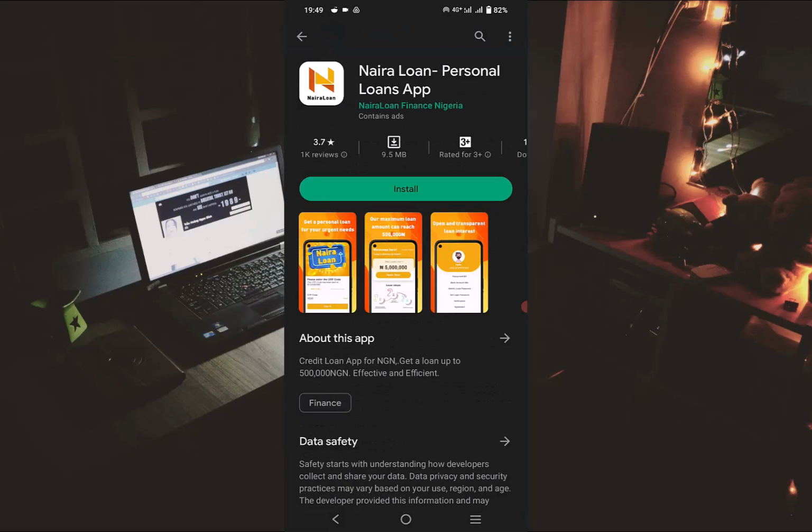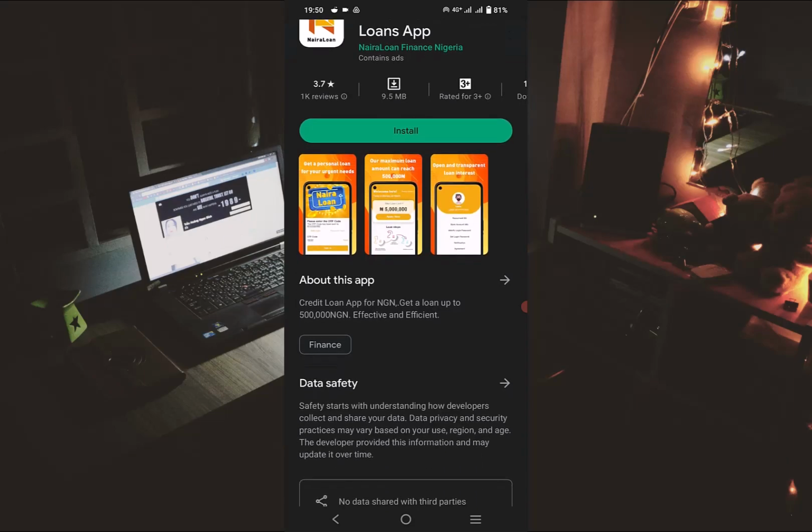Another loan platform for small loans for students is Naira Loan. Naira Loan is another great loan platform which you can actually use to get a quick loan for yourself in case you need an urgent loan to sort out some bills. And this loan platform already has over 100,000 people that have downloaded it, students and other people who actually need a loan for themselves. With this loan platform, you can actually get a loan of up to 500,000 naira.